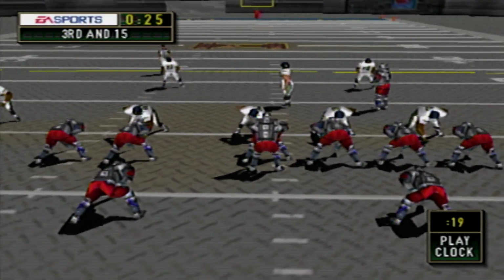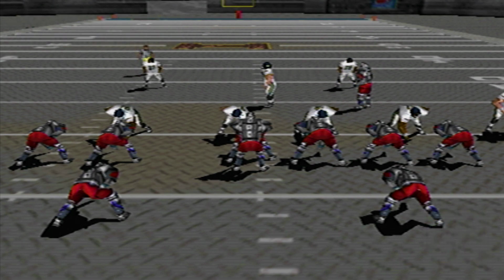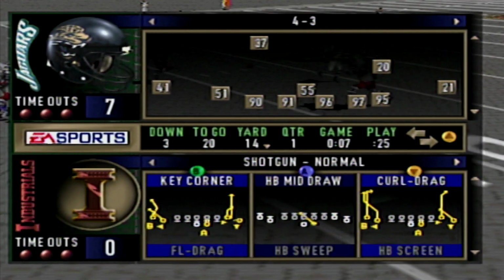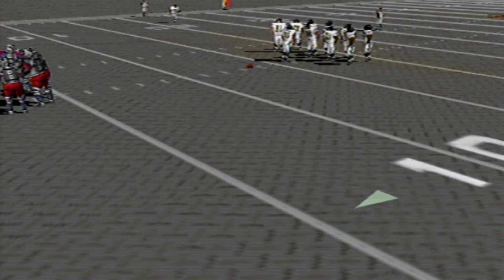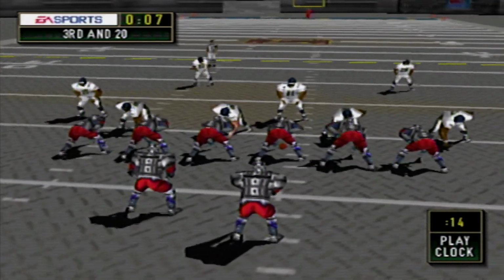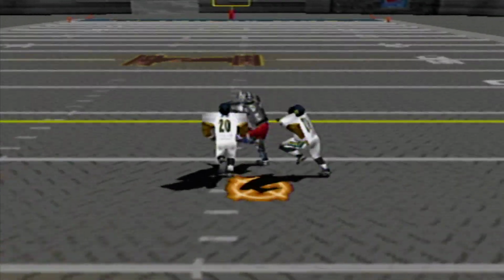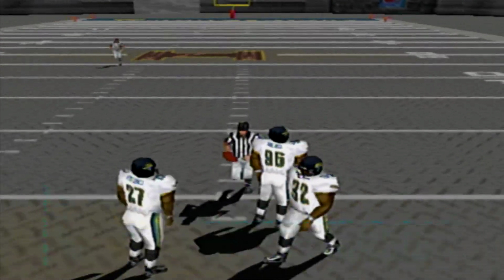Two tight ends. The receiver goes in motion. Delay of game. Offense. Over the middle. It's tipped away. Fourth and 20.